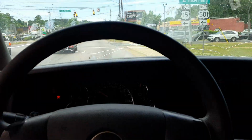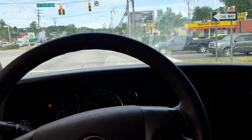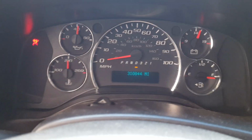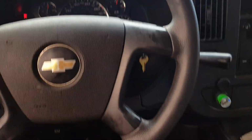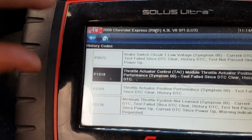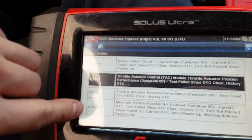What's going on, fellas? I'm rolling in a 2009 Chevy Express van. It was showing me the warning message, engine reduced power. The check engine light was on for sure, and I was able to pull these 4 codes out of it, mostly pertaining to the throttle body.